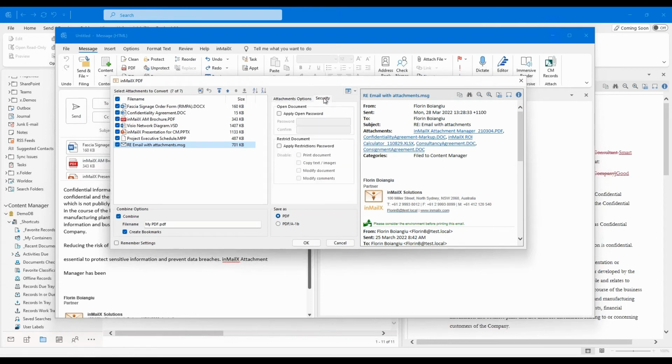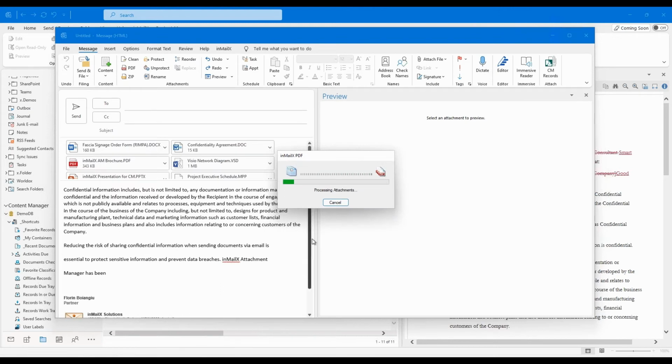If you need to apply security to a PDF, again, you can from here choose to apply restrictions or apply an open password. So again, you can secure that PDF if needed. Otherwise, you can just say the order. I'll just put this in the middle and press OK. So this is how easy and quick it's been to revert my previous PDF conversion, attach a new email to my email, and then include that email and its attachments in this PDF.